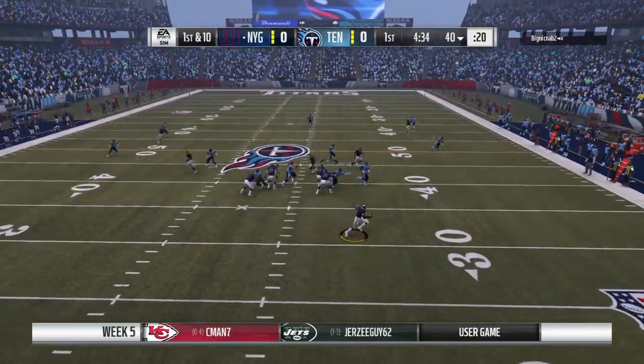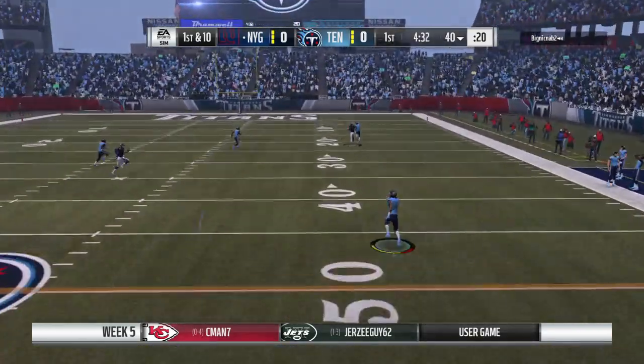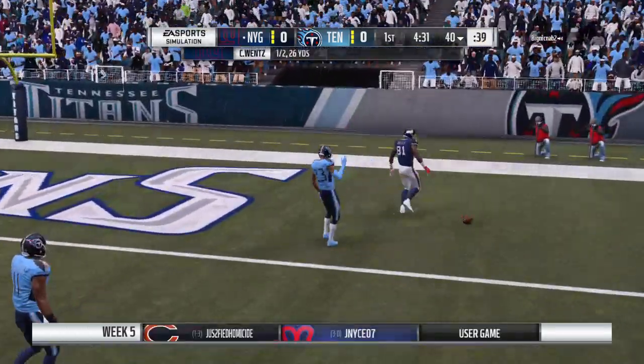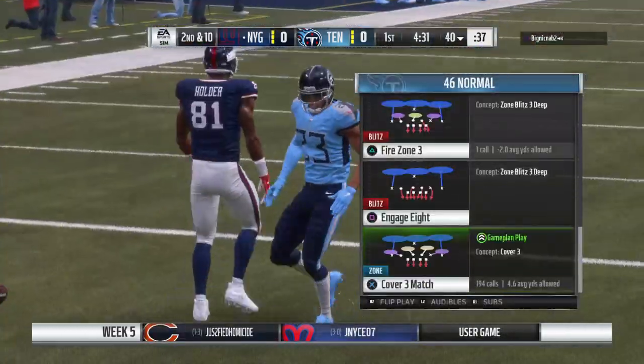Wentz now to throw. Eluding the pressure right. Now he'll let it go deep right side. So they took a shot on first down but couldn't connect.